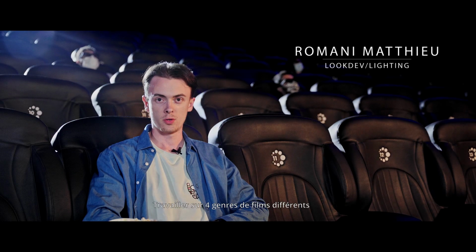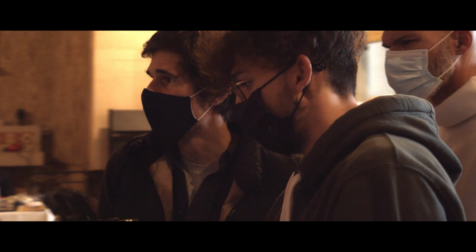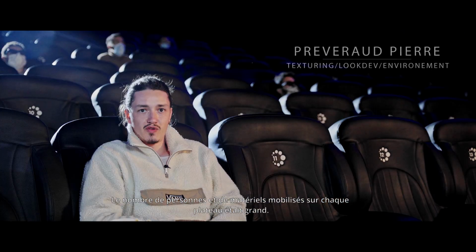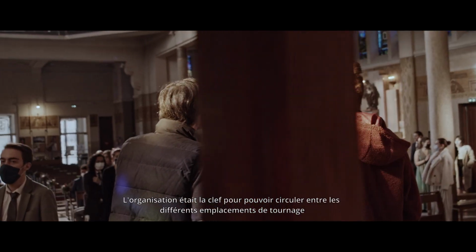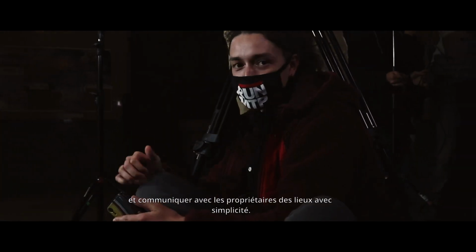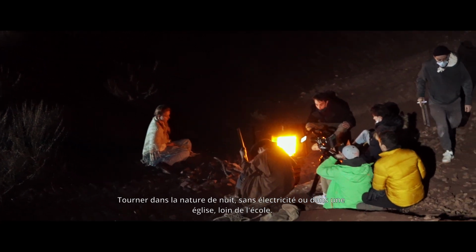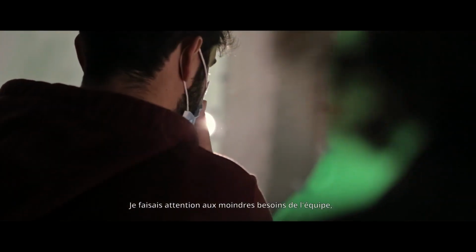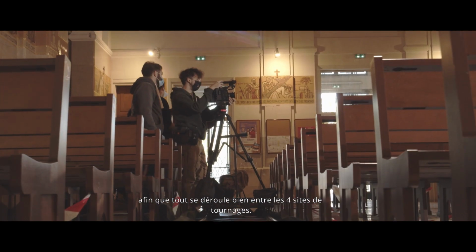Working in 4 different genres meant the shooting was one of the most ambitious parts of the project. We opted for natural film locations with directed lighting. The number of people and means mobilized on each set was large. Organization was key for circulating between sites and communicating with the location owners fluidly. We faced challenging scenarios, shooting in nature at night without electricity or in a church far away from school. I monitored the team's every need to make sure the shooting ran smoothly between our 4 different locations.